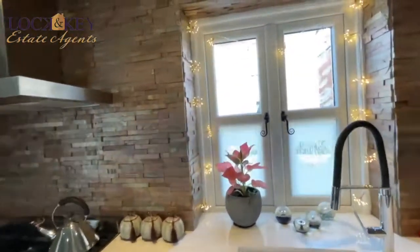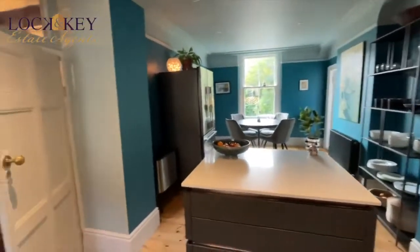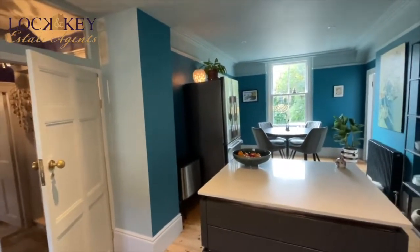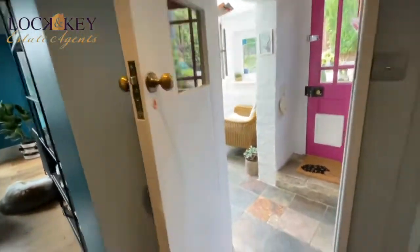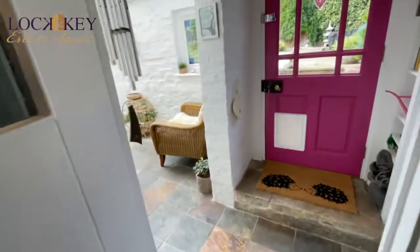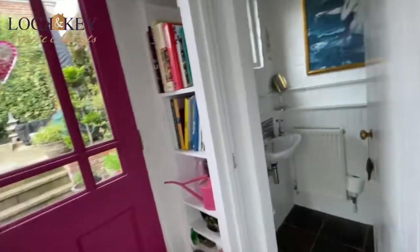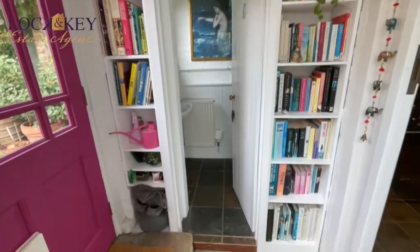Everything's been thought out, everything's put with love and character, and that's what I love about people. They make it their homes, and it'll be a wrench for them just to leave this property because they love this property. Halogen spotlights obviously there. Come through this door. I'm going to shut up talking for a while. Pink door that takes you out to a beautiful tranquil garden, and if I turn right, you can see there's a little bookshelf being built in there. I think that's absolutely adorable.